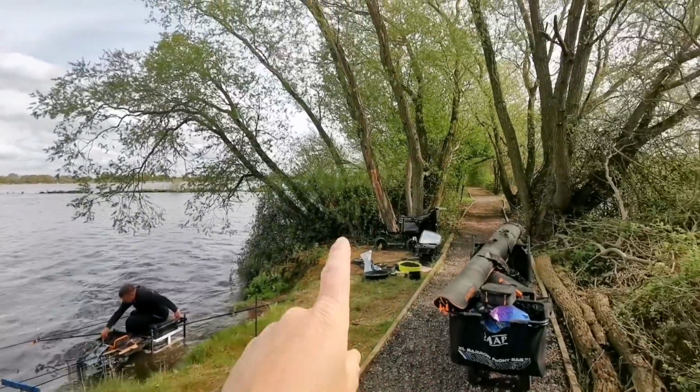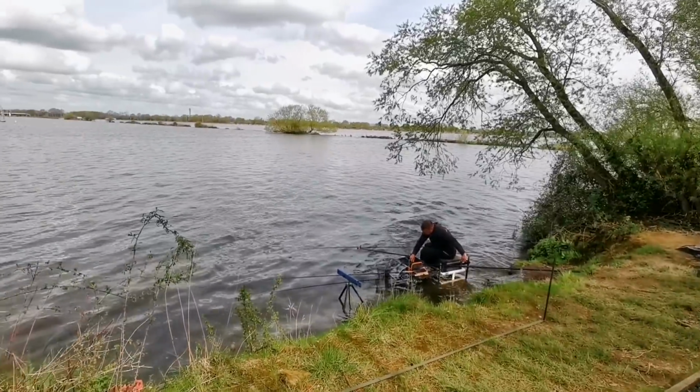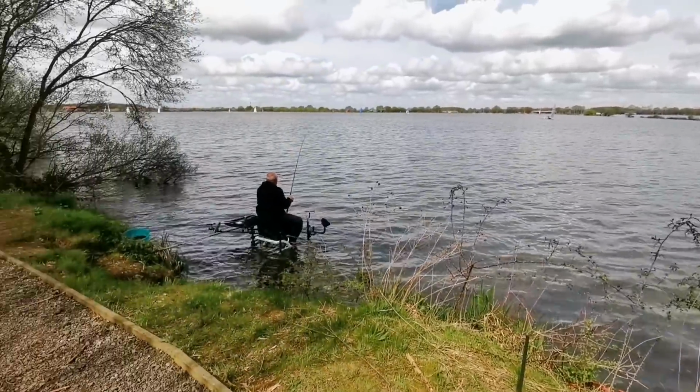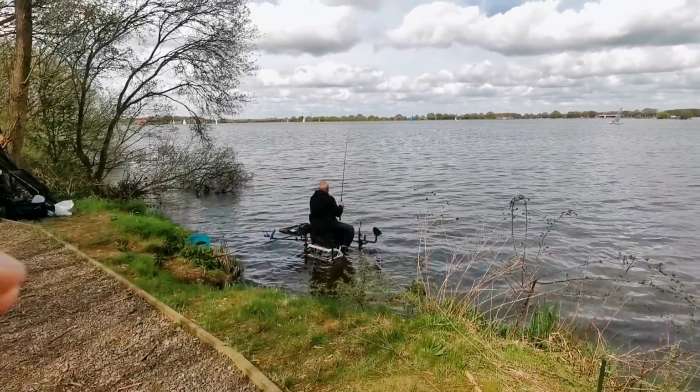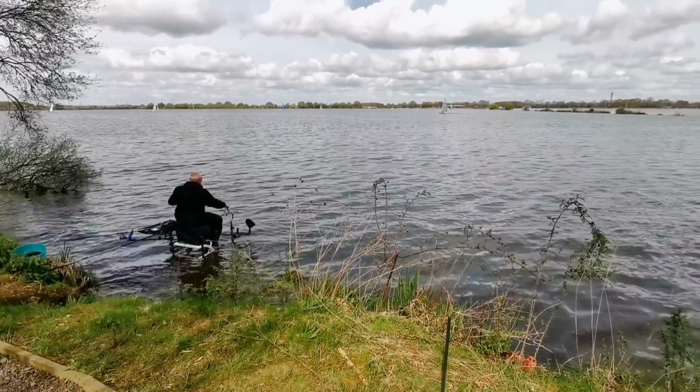Peg 10, which is the next one down, actually won yesterday's match with about £40. So we're into some fish anyway. So Ian's had 2 casts, he's had 2 bream. Simon's on his second cast. He's had one, he got one early on. And both lads have got a line fed short as well.